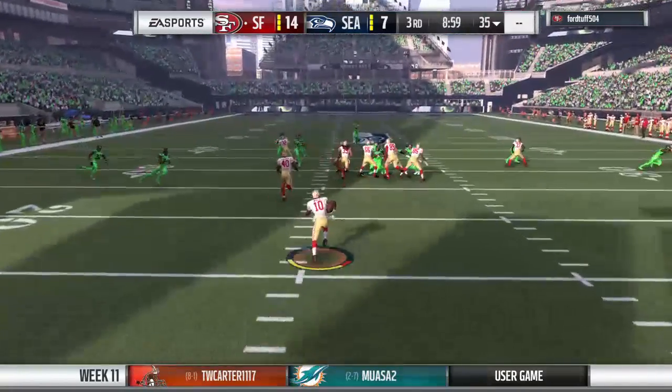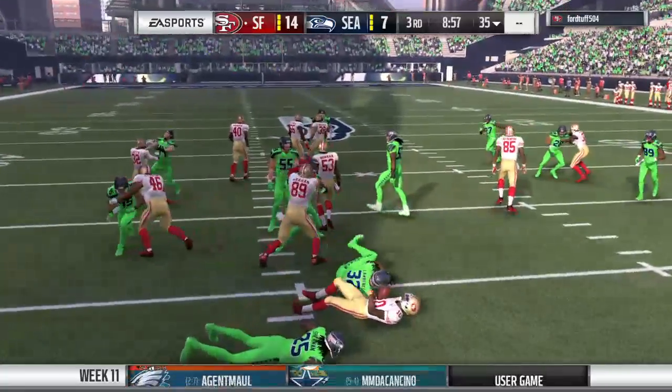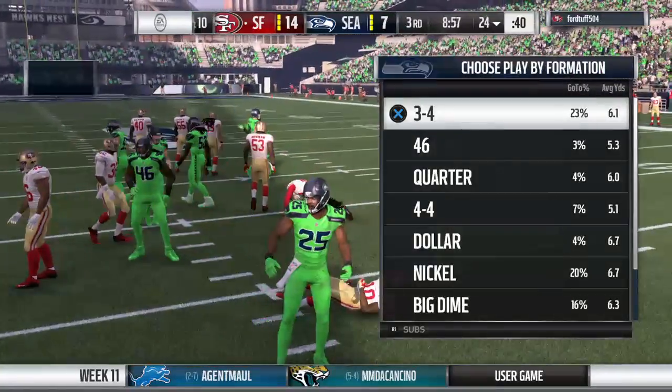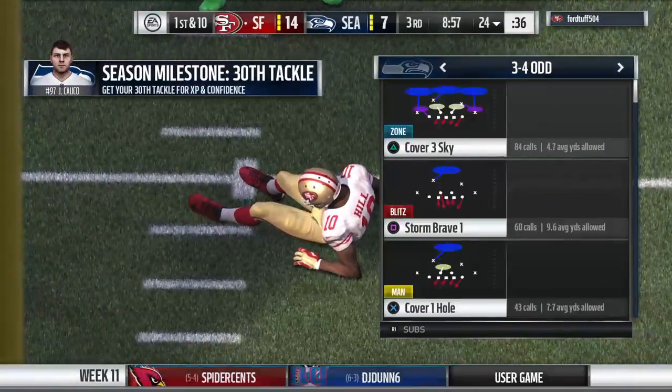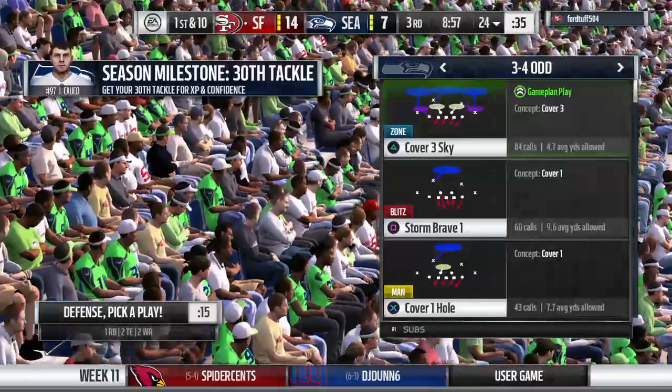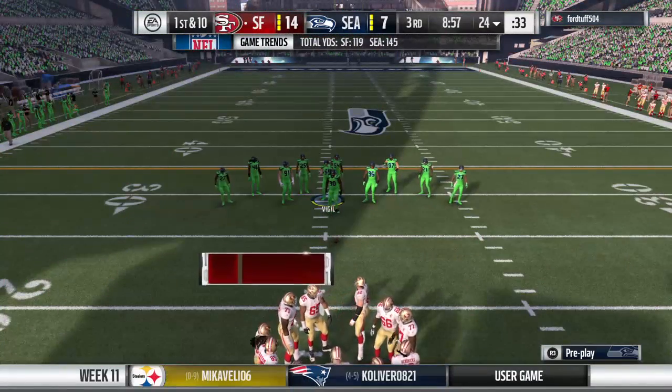Tyreek Hill on the return. And a pretty good return here. He'll be stopped just shy of the 25 at the 24-yard line. Now, after the completion, we're going to get a timeout, an injured player. While the training staff takes a peek, we'll take a break.